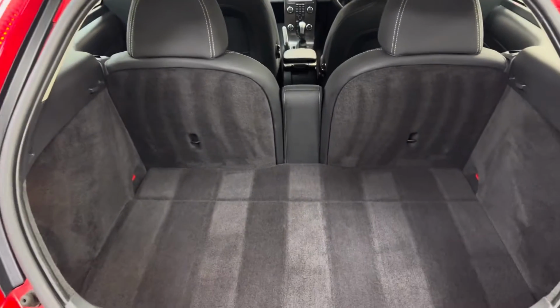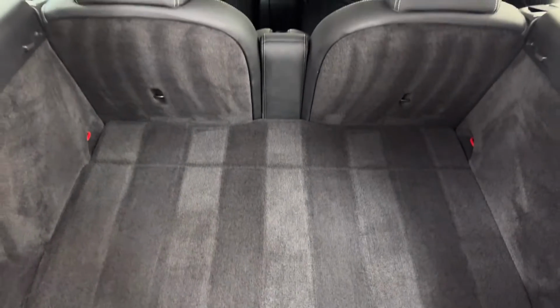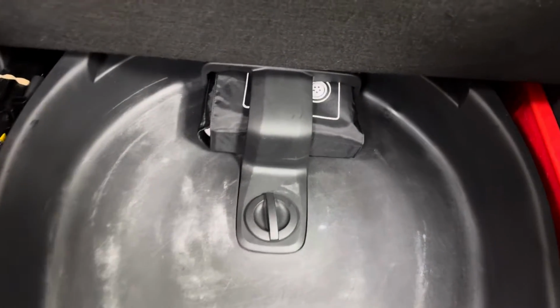Inside, all very nice and clean. Boot is impeccable. We do have the load cover for it. No spare with this one, just the inflatable kit.